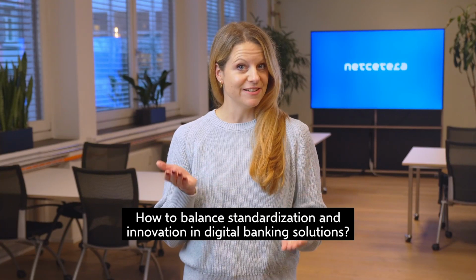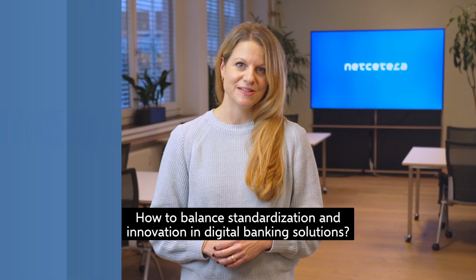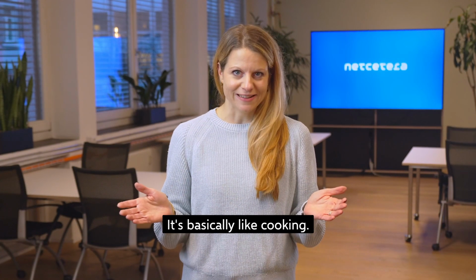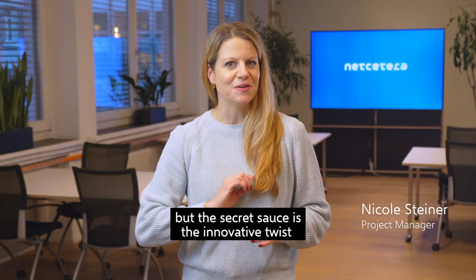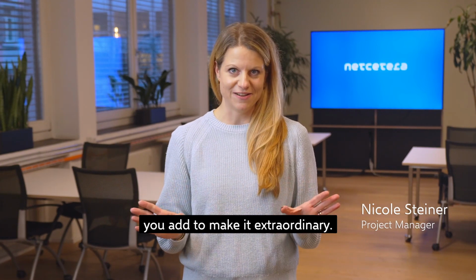How to balance standardization and innovation in digital banking solutions. It's basically like cooking. You need the standard recipe as a foundation, but the secret sauce is the innovative twist you add to make it extraordinary.